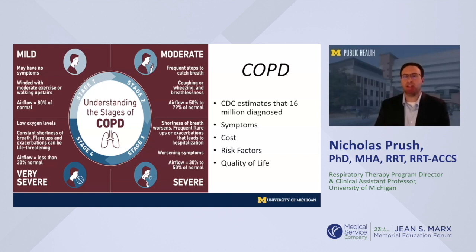So what is COPD? The CDC says that there are about 16 million individuals diagnosed with COPD nationwide, and there are probably more than that undiagnosed who have it. They either haven't been able to see a physician or their primary care provider, so they go undiagnosed, but they still have symptoms. The biggest symptom is shortness of breath, and people with shortness of breath kind of just blow it off. They're like, oh, I can make do.